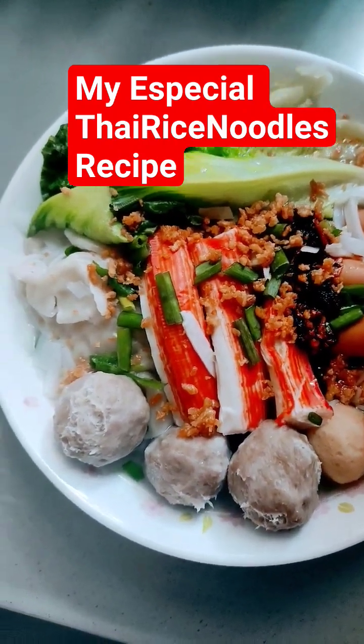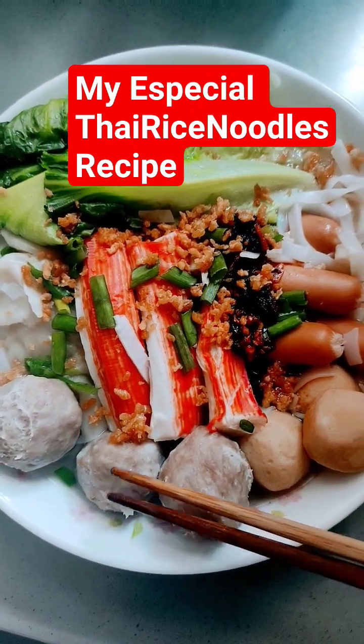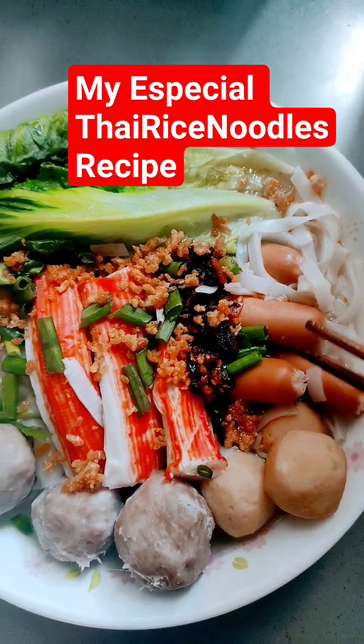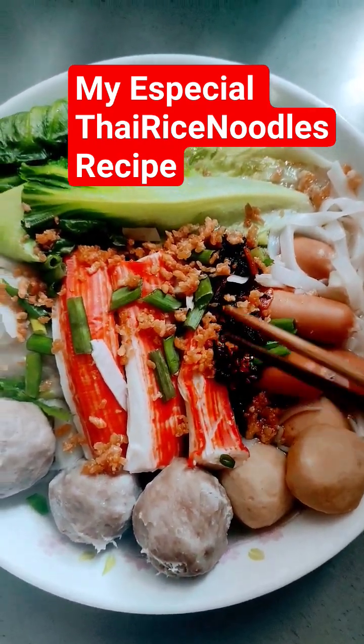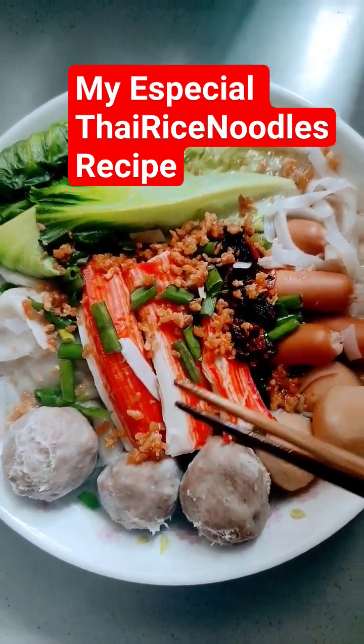And then meron tayong lettuce and dumplings, pork dumplings. Meron tayong pork ball, meron tayong crab meat, fish ball, and sausage. So, para mas malasa ang ating noodle soup, lagyan natin ng chili oil and fried garlic. And also, ang ating another toppings, spring onion on top.